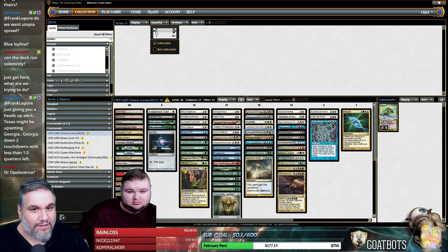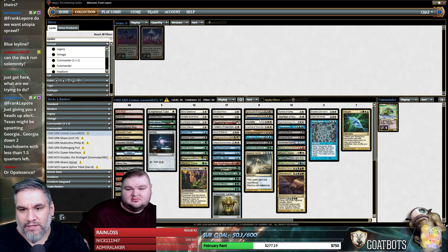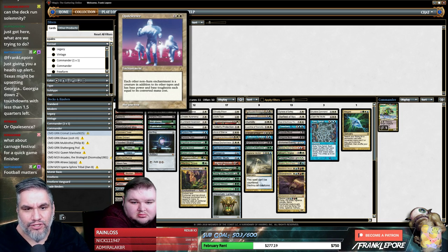Opalescence. What did you say? We're missing a card. Still need one more card. Or, oh, more cards. It just cut something. I think it was Moat. Oh, God, I hate that it does that. Each other non-Aura enchantment is a creature in addition to its other types. Is Opalescence good here? I think so.